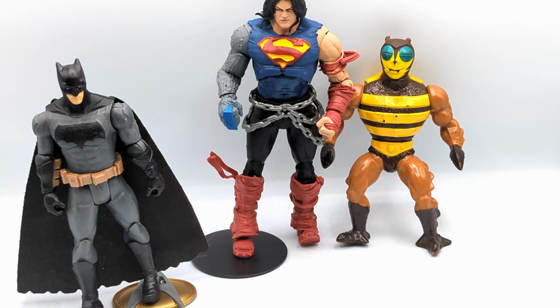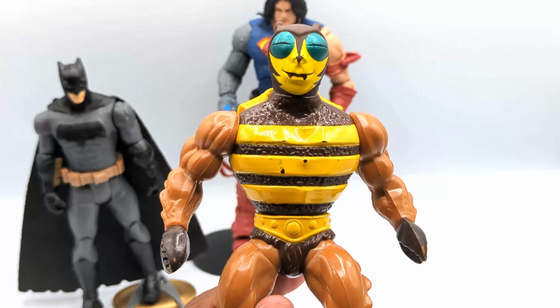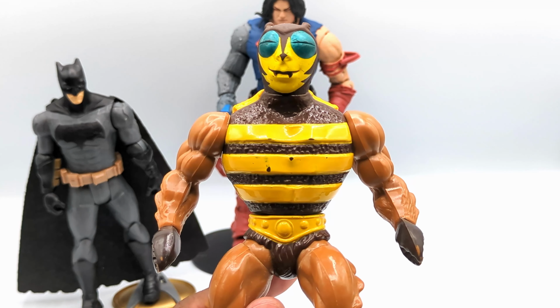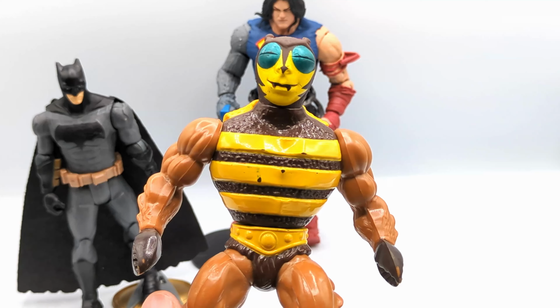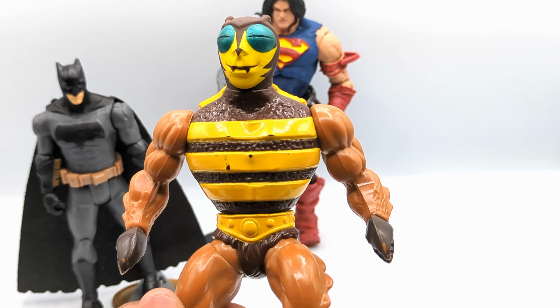All right, so we're going back in time. This was from one of those thrift store bags again. I saw that this one was an old school one, and, you know, it's a little jacked up, but the fact that it's old school, I was like, I gotta get it. So this is 1983 Masters of the Universe Buzz Off.